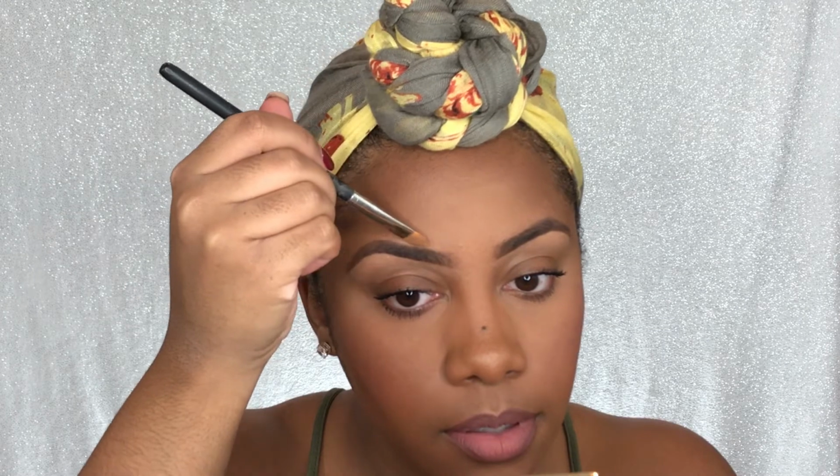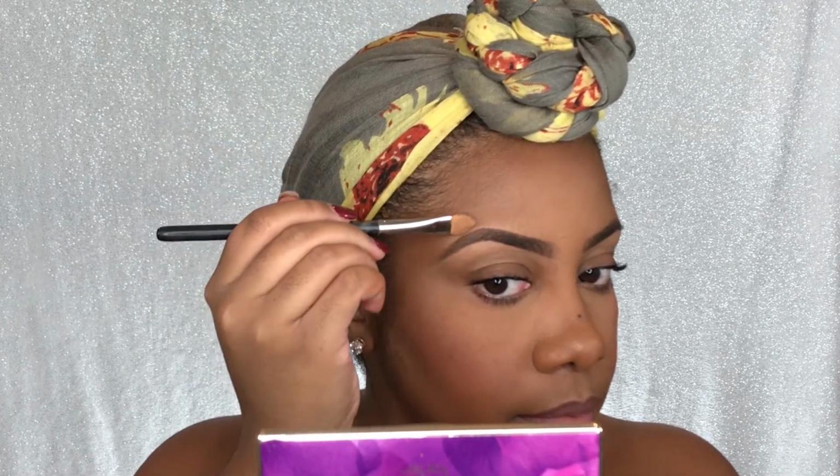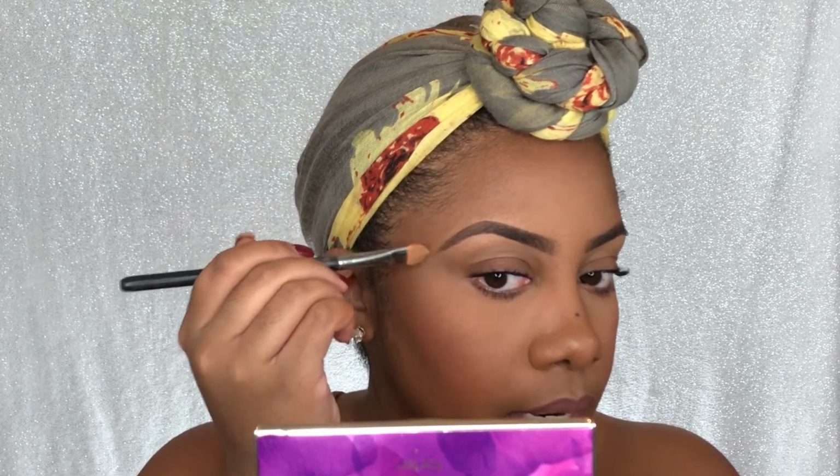Okay, so now that I've highlighted under both of my brows, I'm gonna go on top and take a skin tone concealer. I'm actually mixing the concealer I used under my brow with a foundation. I don't have much to clean up there, but I do want them to look a little more crisp. And I like to take shorter, smaller strokes instead of doing one long line.